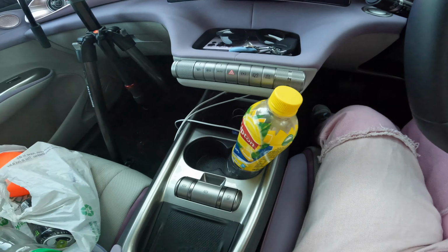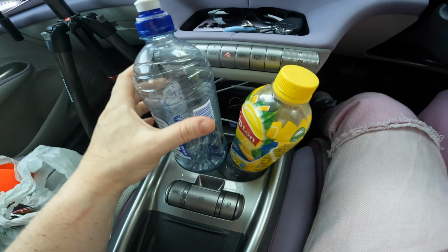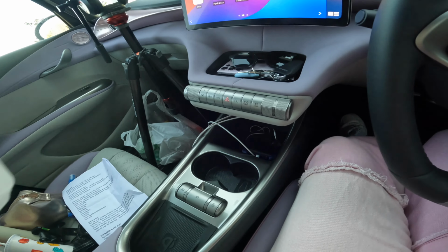Maximus. Not a chance. Energy drink. Oh yeah. Pump bottle. Nah. Pump bottle won't even fit. That sucks. I have to put things like that. I just put things down there. And then this one. Well, not a chance. I mean, I'm just kidding.